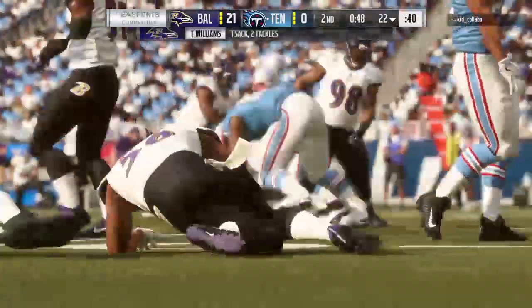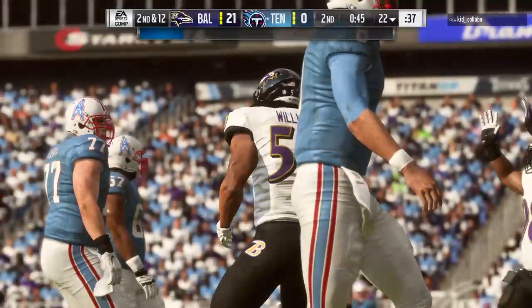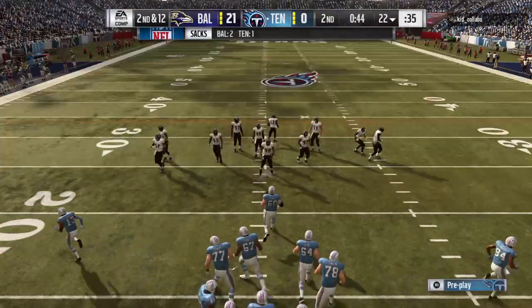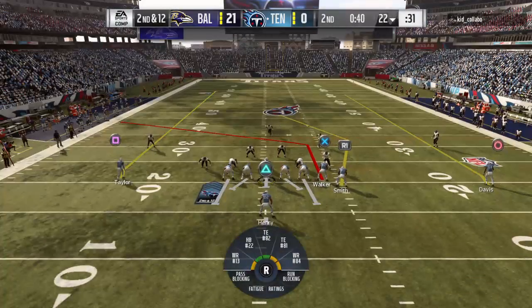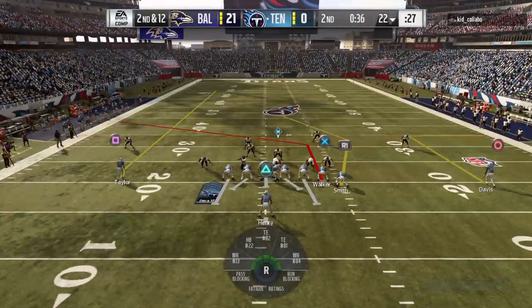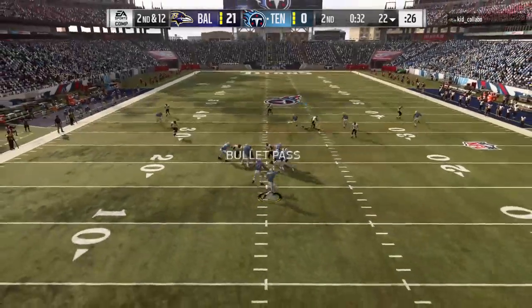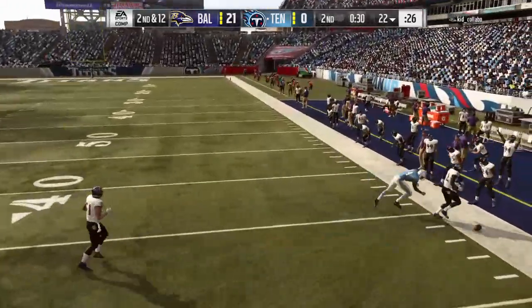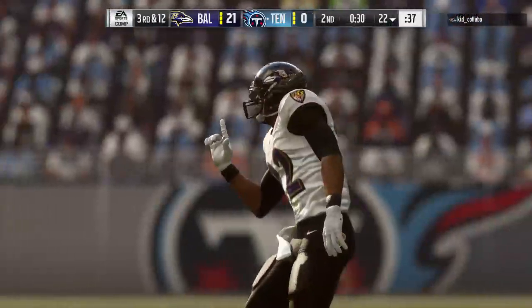And he can't find anywhere to go with it, and he goes down. Tim Williams able to drop him for a loss of a couple. They'll come up after the sack on a 2nd and 12. Second down, Mariota. And his throw is incomplete. The veteran Jimmy Smith there on the coverage.